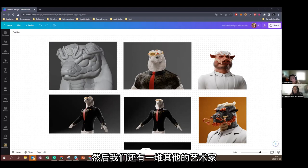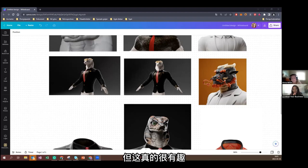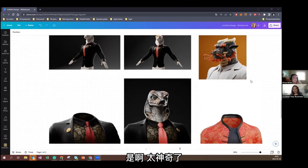And then we have a bunch of other artists. I think we worked with maybe 20 artists who have done different elements to support him. Because this was a short deadline, and it's a lot of work to do this kind of collection. So as a project manager, it's definitely been a lot, but it's been really fun. It's such a fun collection to work on, and it really looks so good. I just love it. Yeah, it's amazing.